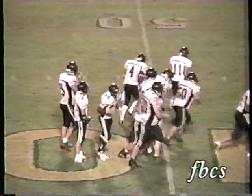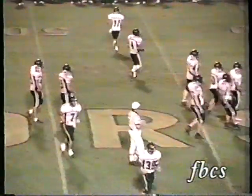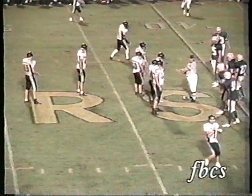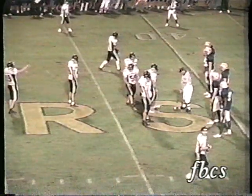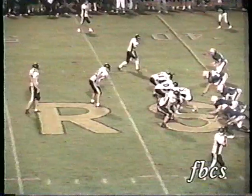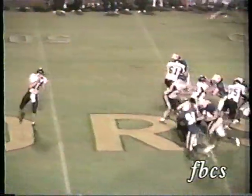Now, it is first down Barbe, folks. They got the first down. The penalty comes after, so it's 1st and 10 Barbe at the Sulphur 42-yard line. So they lose the 15 yards off the first down. That's okay. We'll appreciate anything we get.